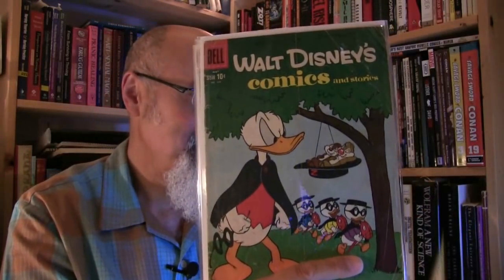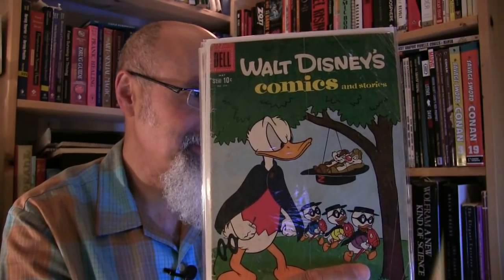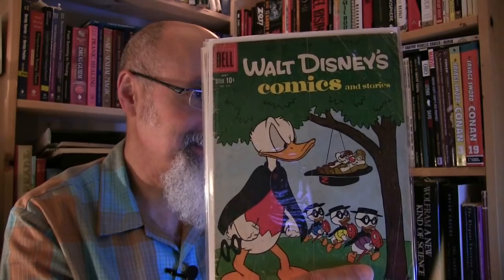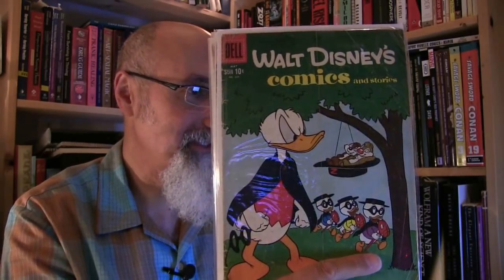Let's see if we can find it. Which one is this one? No. 224. Should we just do a search? Oh, there it is. Yeah, there it is. 224. Again, 99 cents. It should be graded at 2 or something. Yeah, graded at 2.